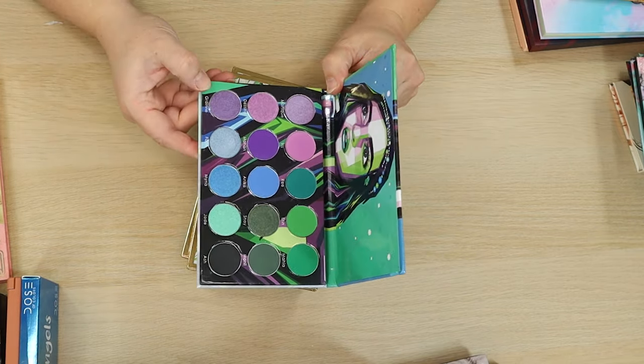Give it to me. This is the Riviera one and I'm going to get rid of this because I have this one because I wanted to have the complete set. And yes, there are a few beautiful shades in here, but I have these shades. So I'm going to get rid of this one. It's a bit difficult, but I'm going to do it.